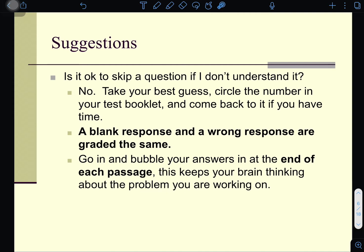So again, I mentioned this. Is it okay to skip a question? No, never, ever, ever leave a question blank. A blank response is a wrong response. Okay, so at the end, at least bubble it in. And if you want, come back and double check it if you have extra time. But at least go in and bubble your answer at the end of each passage. So when you turn the page, put a bubble in so you don't have to come back to it. If you have time, circle in your book, come back to it, but don't make any stray marks on your answer.